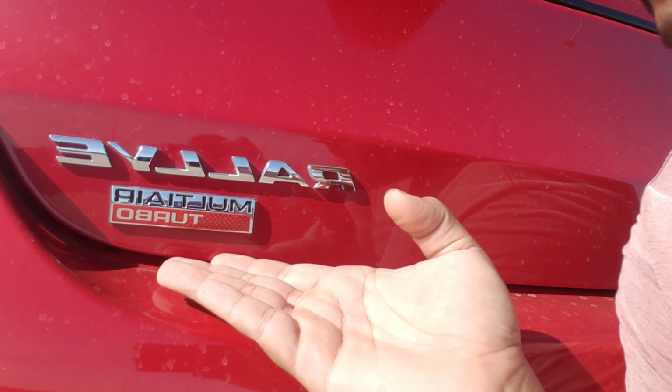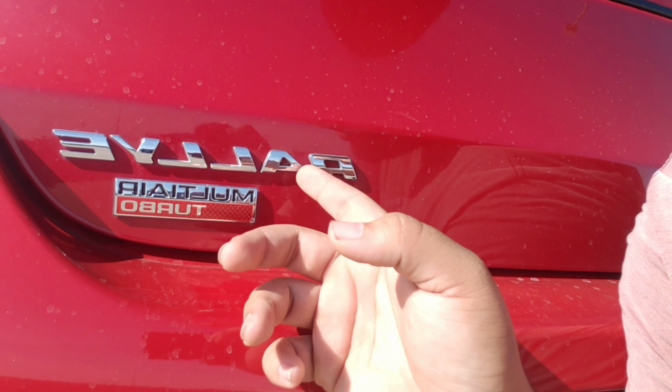So moving on to the rear of the car, that's where you get to the badges. Nothing important except for the fact that this is multi-air turbo. What that is, a Fiat-based engine. It's not Fiat-based. It is a Fiat engine. It is a 1.4 liter turbocharged engine, and the multi-air stands for how its cam works.